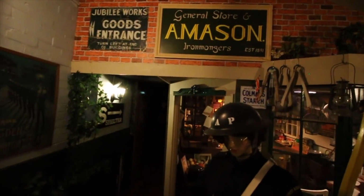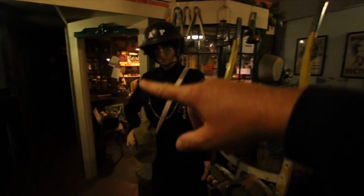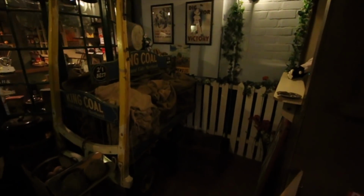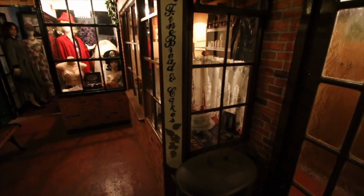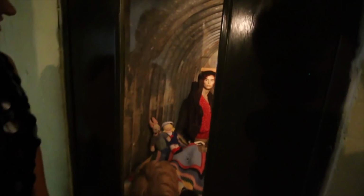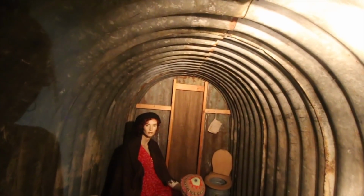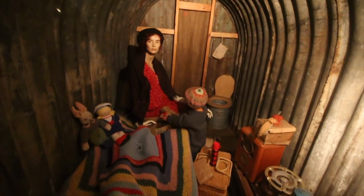Oh. This is really cool because for such a small little part of this museum, they've turned it into like four shops or five shops. It looks like a street. Ironmongers over there. Coal cart there. It's a bit dark in here, sorry. Clothes shops over there. Cake shop. Very nice. So this is an Anderson air raid shelter in this doorway. And I'll tell you what, I've lived in smaller places than that. I'd be very comfortable and happy in that.